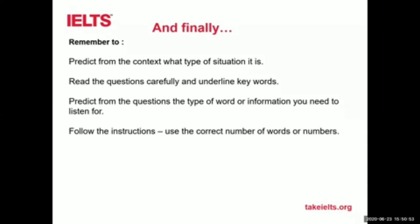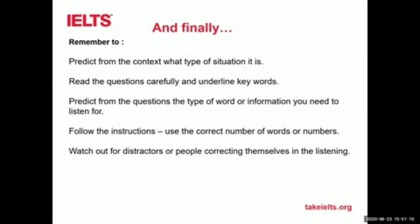Be really, really careful about following the instructions and using the correct number of words or numbers for your answers in completion questions. And remember, the instructions change for every set of questions in the IELTS listening. So do keep checking them. Watch out for those distractors, people correcting themselves. Make sure that you've practiced all the different question types, and don't just do one practice test, do a few.